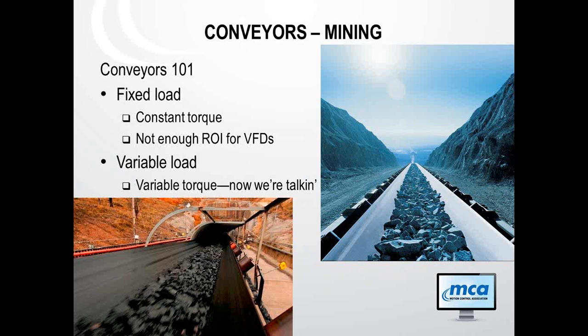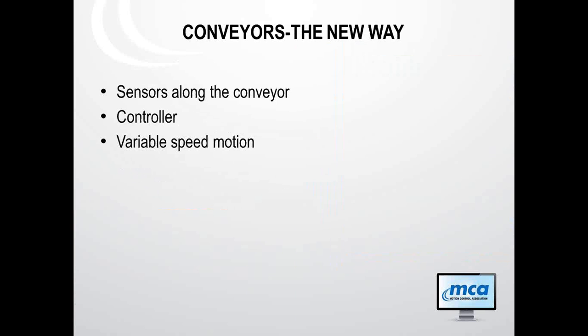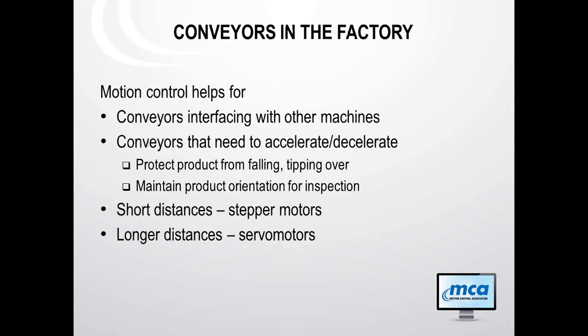instead of going with a fixed speed motor, they put sensors out closer to the mine and added a controller. You can do variable speed motion or even motion control, and poof, you're putting less stress on your motor. You're getting the material to where you want it in time. You're avoiding downtime, which in a case like that, if you think about it, with a 24/7 operation and your material stretched out tens of kilometers, is a pretty big deal. There are plenty of other conveyor applications that can benefit from motion as well.